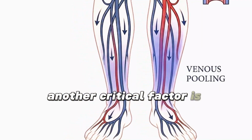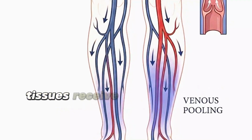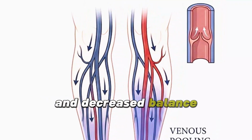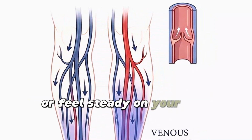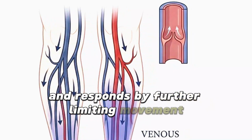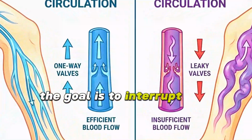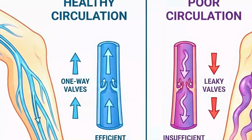Another critical factor is oxygen delivery. When blood flow slows, tissues receive less oxygen and fewer nutrients. This leads to fatigue, slower nerve signaling, and decreased balance. Over time, it becomes harder to stand from a chair or feel steady on your feet. The brain senses instability and responds by further limiting movement, which worsens circulation even more. It becomes a self-reinforcing loop. The goal is to interrupt this cycle by restoring the muscle-driven pumping action that gravity has taken away.